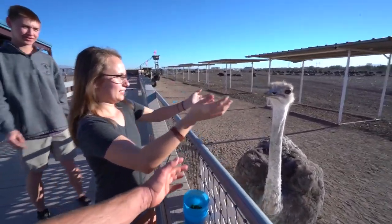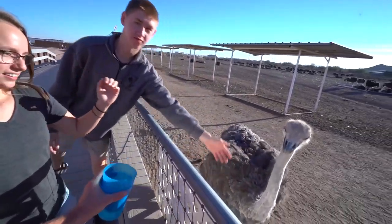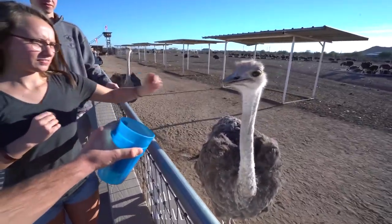Is he gonna bite me? He's trying to bite me. Really quick. Okay. So, first, just roll the back. From the back of their neck, they'll start to get all weird. They don't really like it. I'll get it in close for the food.